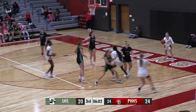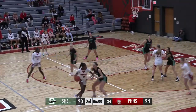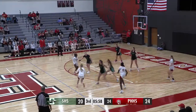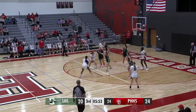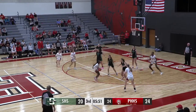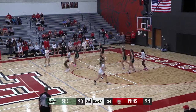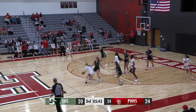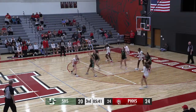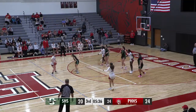The inbound coming from Stevens. Gets it to Sims. Over to Chappell. Chappell gets it off. Working it around. Tucker. Out to Akai. Sims again. Moving the ball a little bit better here, maintaining that ball control. Sims trying to work it in. Good defense here by Smithville. Blocking him off at every turn here right now.